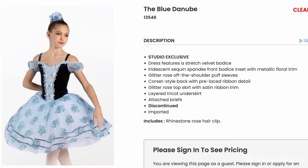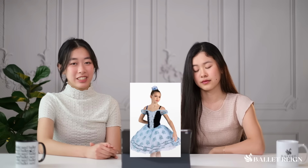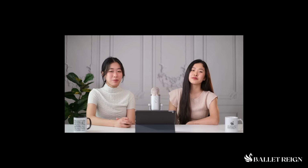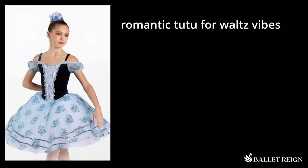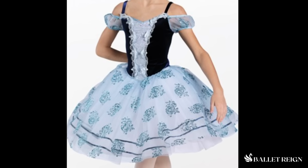Okay, the Blue Danube. I can see where they were trying to go with it. Yeah, I can totally see it. The waltzy vibe, because the Blue Danube is a waltz by Johann Strauss. One of his most iconic, most notable, most famous, almost overplayed works, but it's just not overplayed because it's so fabulous. The costume is blue. Yeah. And I like that they tried to go for like the romantic skirt, because it's kind of more like a waltzy ballroom vibe. Yeah, so it's a very round, expansive skirt.